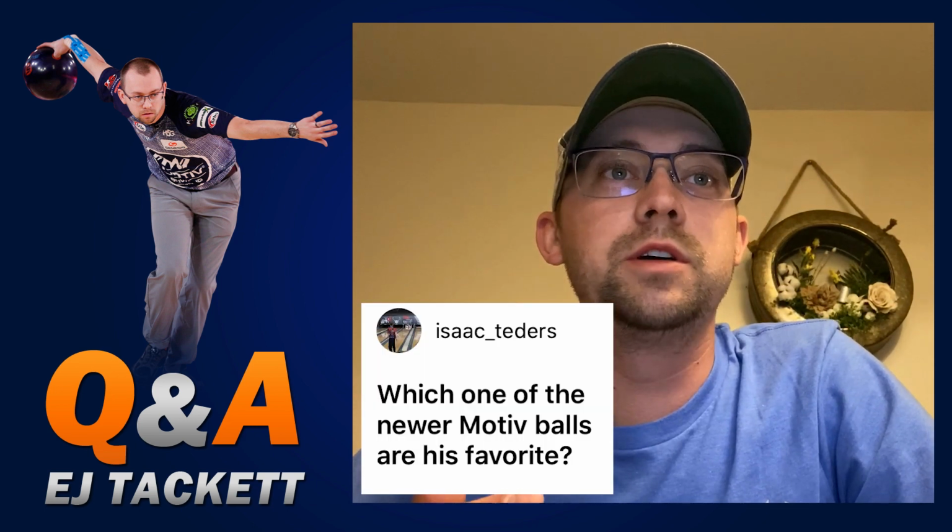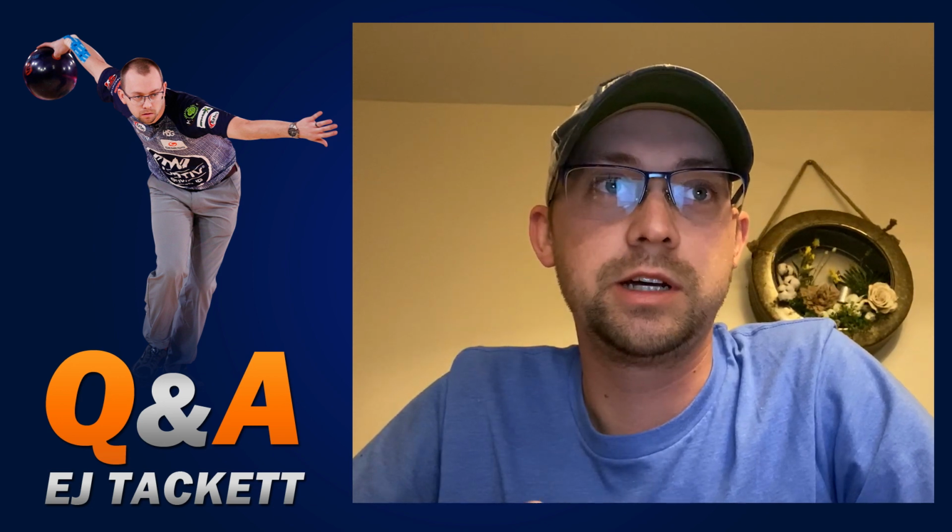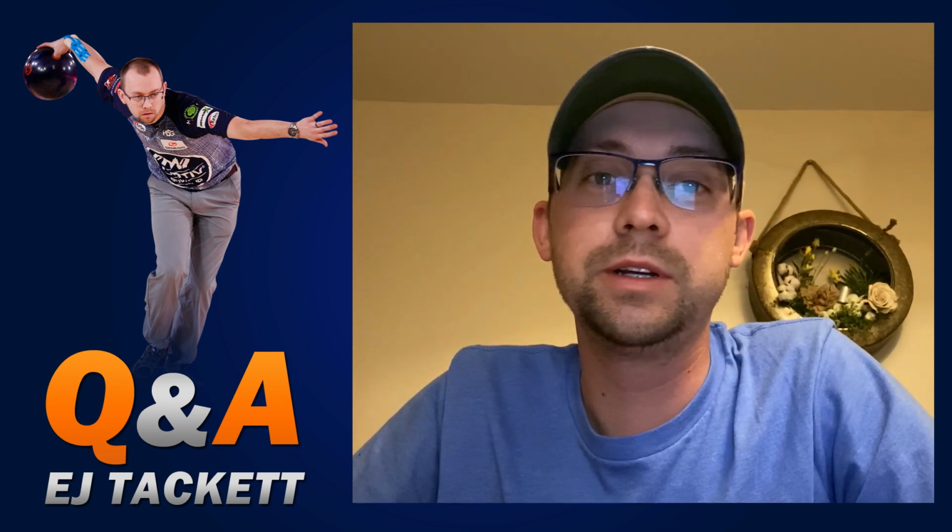Which Motiv ball is your favorite? Isaac Teeters. That's a pretty simple one. It's a Venom Shock. It's been around for 6 years at this point. I still have several of them in my bag, and it's definitely the go-to ball whenever I get into a hairy situation.